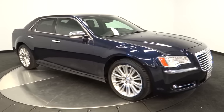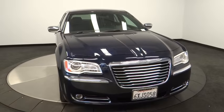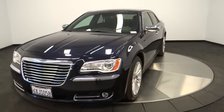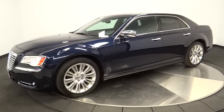2012 300. The Chrysler 300 combines sport and luxury in one unique and powerful package. If you're looking for elegance and performance, the 300 delivers. This vehicle has less than 45,000 miles.